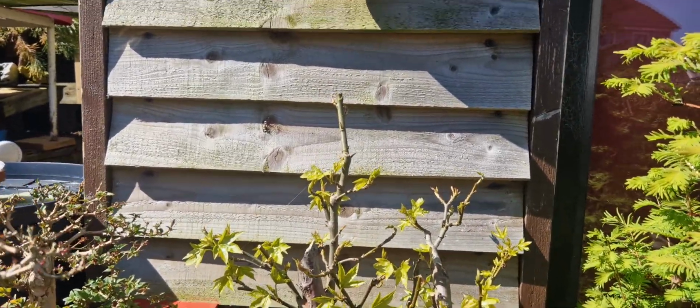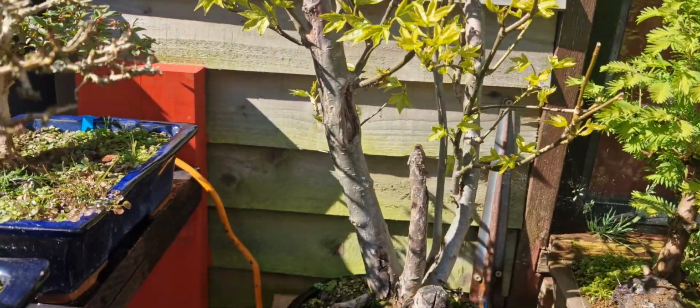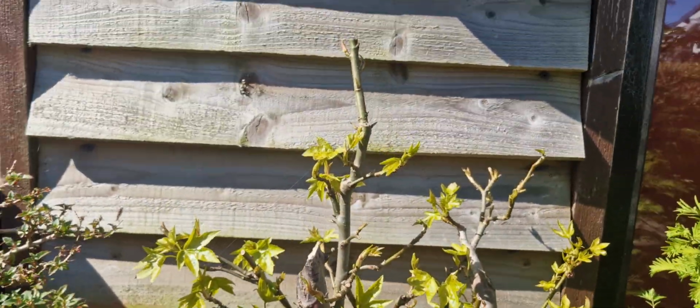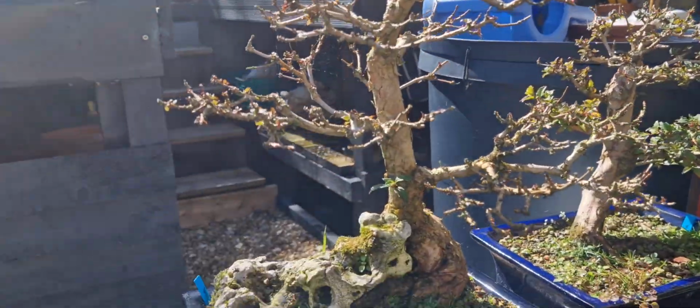This is a liquid amber. This is the one that has a lot of trunks, which all seem to have a lot of dieback and rot on it, but it still keeps growing, so we'll leave that off.